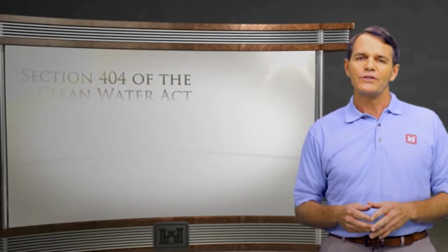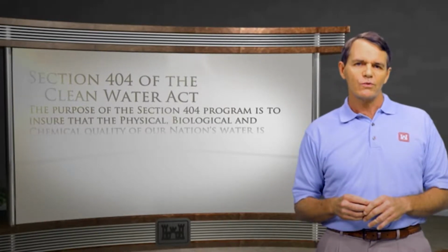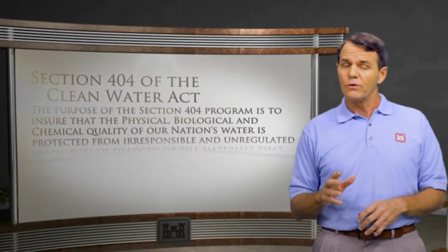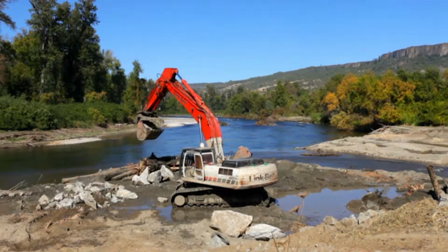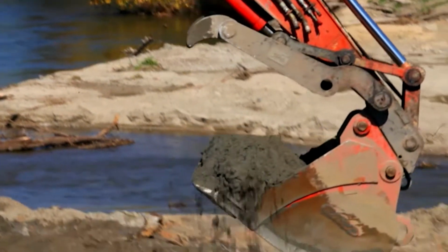Section 404 of the Clean Water Act, established in 1972, requires approval prior to discharging dredged or fill material into the waters of the United States or wetlands. The purpose of the Section 404 program is to ensure that the physical, biological, and chemical quality of our nation's water is protected from irresponsible and unregulated discharges of dredged or fill material that could permanently alter or destroy these valuable resources.